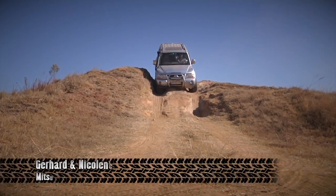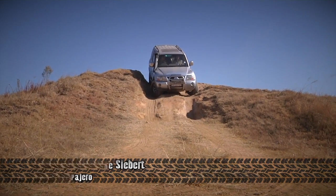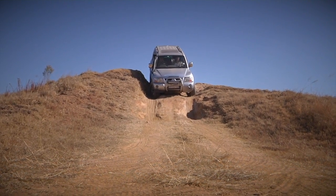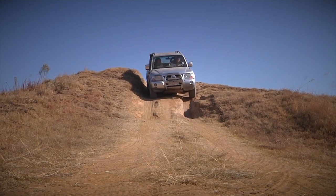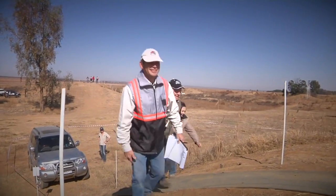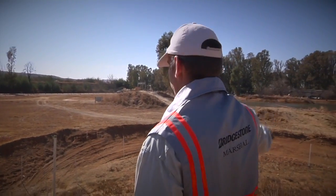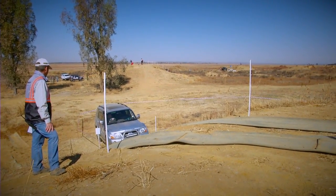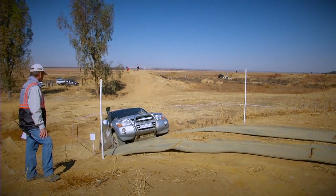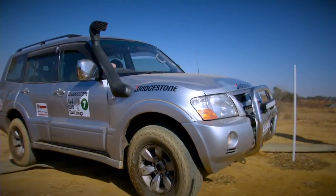This is Gerard and Nicolien Siebert in a Mitsubishi Pajero. The Sieberts are on a quest to find obstacle 4. And to get there, they have to dispatch a number of other obstacles too, while using their route schedule. And finally, they make it to obstacle 4. This obstacle consists of a short but slippery climb, followed by a long side slope business, with those poles placed in rather uncomfortable places. Right, let's ride with Gerard and the Pajero.